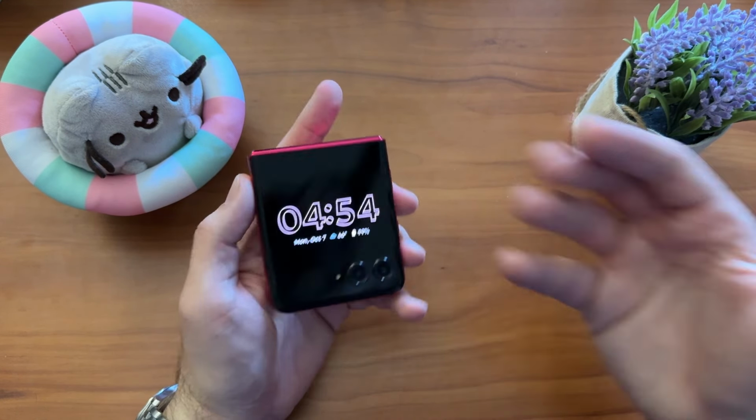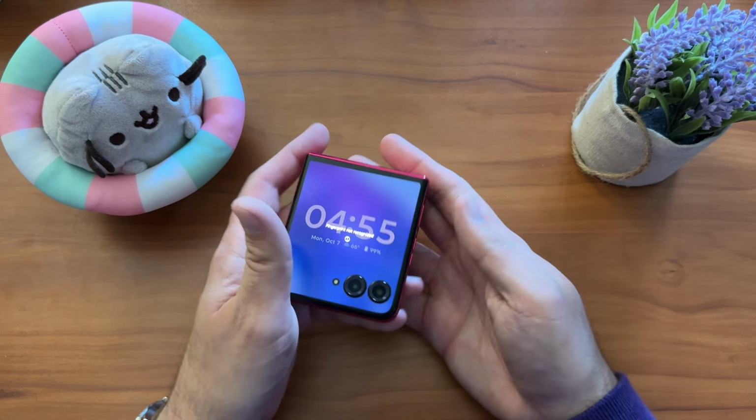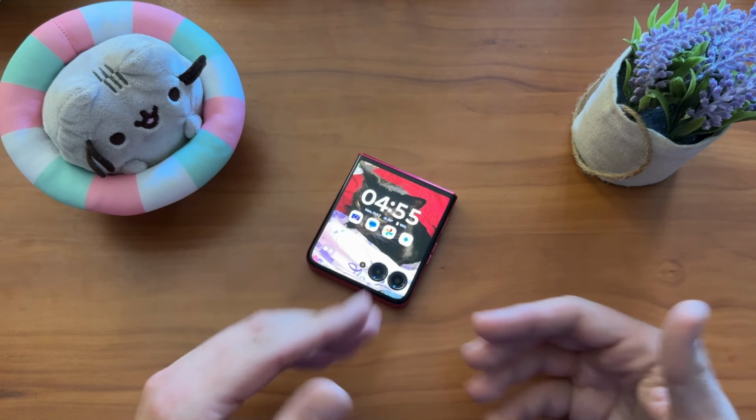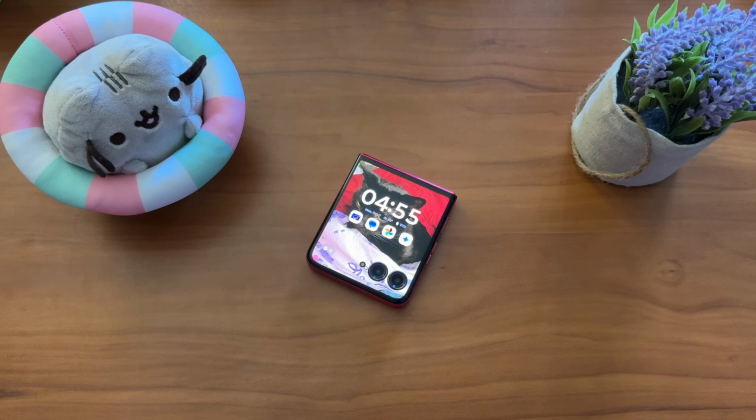If I have to err on the side of something, and I know my sensor's not the strongest, and I know my computational photography is not necessarily the best, or at least not on par with Samsung or Google and all the rest of it, if I have to make a mistake in one direction, it's going to be in the direction of saturation. It takes nice, rich photos, same as my G Stylus, same as my Moto Edge.